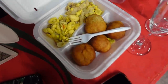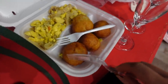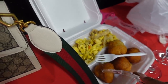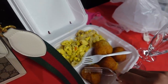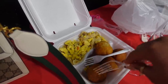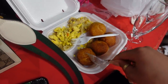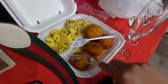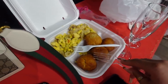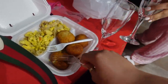What is this called? Ackee and saltfish, with dumpling. That's good. Really good. How do you cut this? So ackee is a fruit, right? And if you don't pick it right, you could poison yourself, something like that, right? Are you Jamaican? I'm Nigerian. Oh, okay. Yeah, Nigerians got that money.